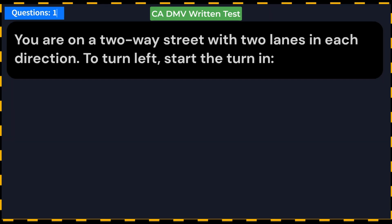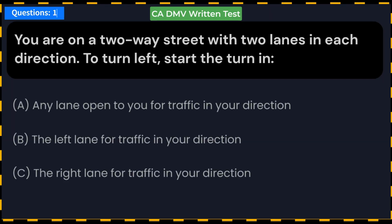You are on a two-way street with 2 lanes in each direction. To turn left, start the turn in A. Any lane open to you for traffic in your direction. B. The left lane for traffic in your direction. C. The right lane for traffic in your direction. Answer: B. The left lane for traffic in your direction.